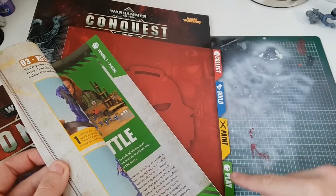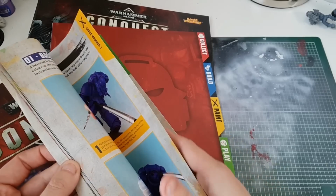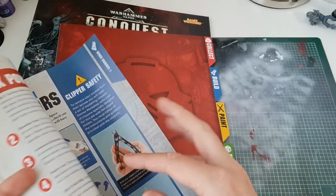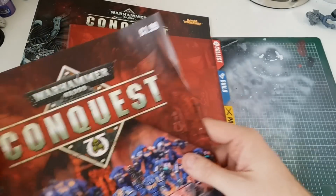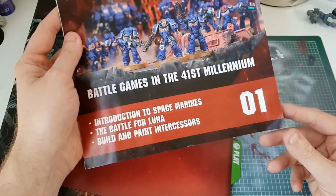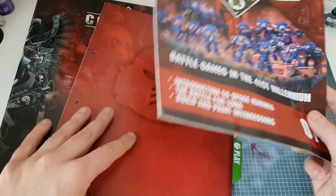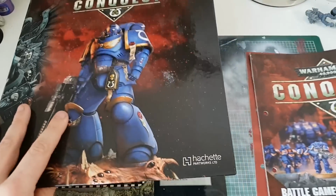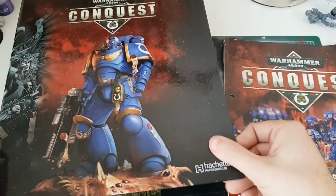So obviously the tutorials go in the play section. Obviously the painting section, all these go in there. Now that would be quite interesting to do, but I'm not going to do that. I just want all the issues to be in the same order together. So I'll probably just not have that. But as I said, the artwork's pretty nice. It does seem quite durable.